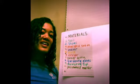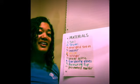So here's a list of the materials that we'll need for our investigation. All right, now that we have our materials listed, I'm going to show you each one. So the first one is we have soil for us to plant. Then we have a shovel. We have our seeds. I have some water in a water bottle, which are 2 of our materials on our list. I have milk.